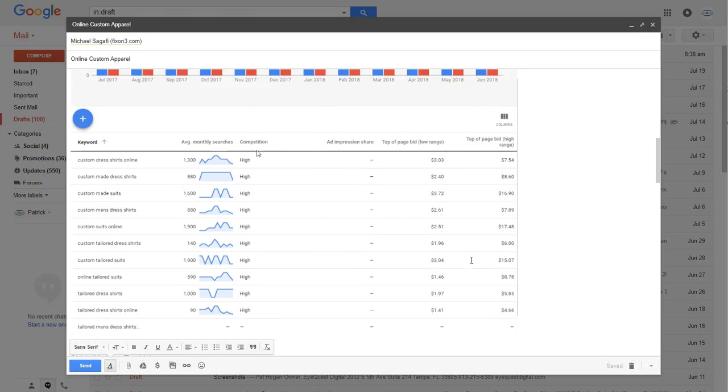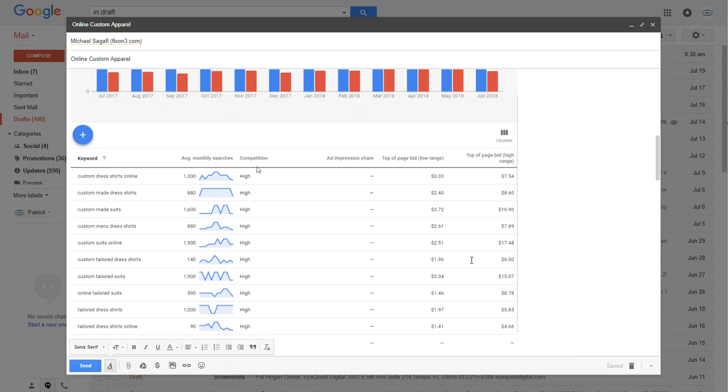And then these are the costs per click for a lot of the keywords I just put in: custom dress shirts online, custom made dress shirts, custom tailored dress shirts. And you can see that in general it's about $250 a click. That's on the first page, so that's people that are showing up maybe even below the search results. But the top of the page bid is pretty high, $8. Custom made dress shirts, $16, $17.